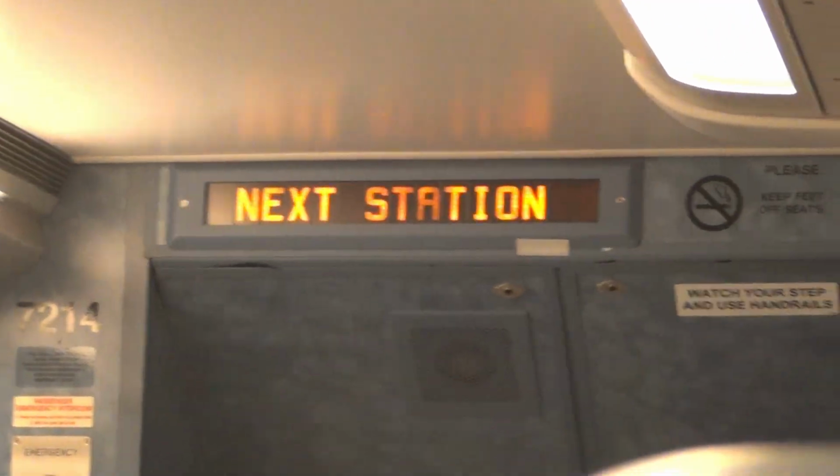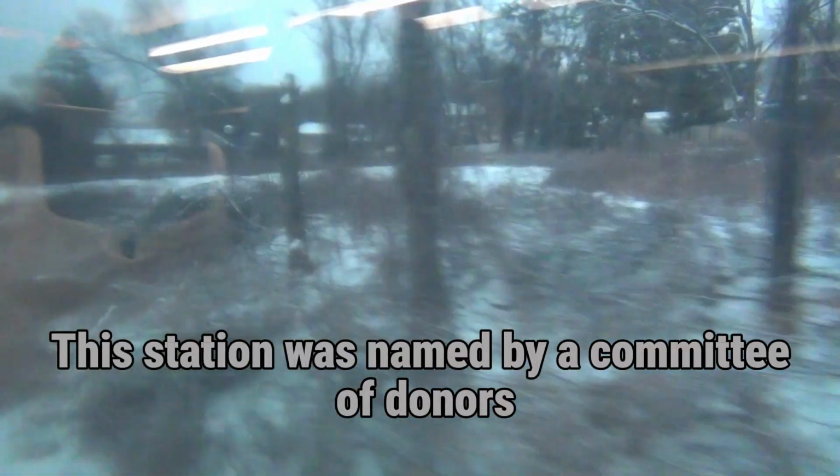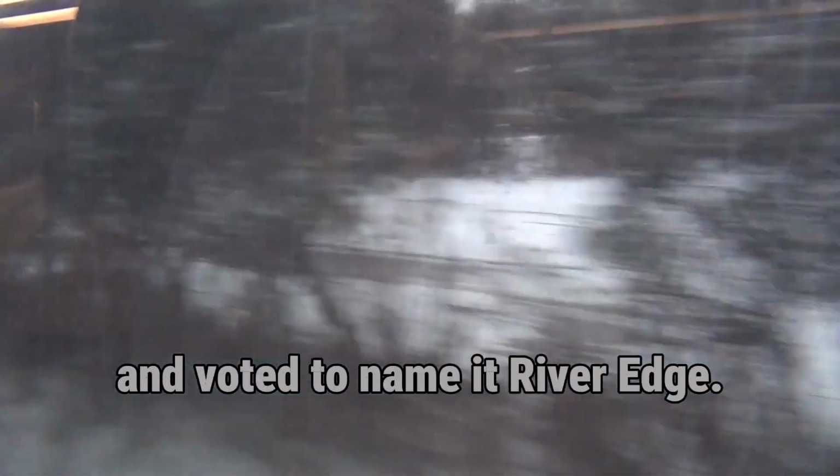The next station is River Edge. Our next stop is River Edge. This station was named by a committee of donors that helped to fund the building of the new station and voted to name it River Edge.